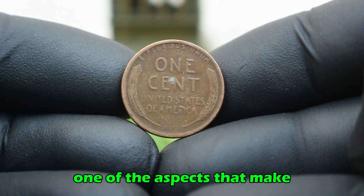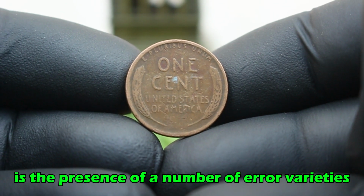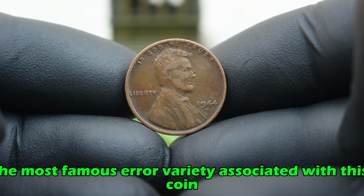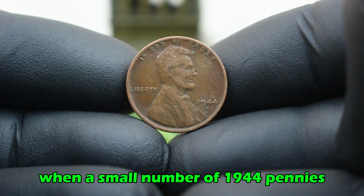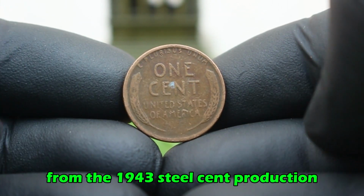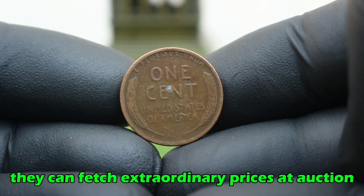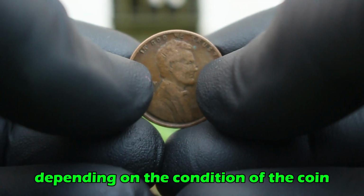One of the aspects that make the 1944 Lincoln wheat penny particularly exciting for collectors is the presence of a number of error varieties, which can drive the value of the coin even higher. The most famous error variety associated with this coin is the 1944 steel penny. This rare mistake occurred when a small number of 1944 pennies were mistakenly struck on leftover steel planchets from the 1943 steel cent production. These steel pennies are exceptionally rare, and when found, they can fetch extraordinary prices at auction, often reaching upwards of $100,000 or more, depending on the condition of the coin.